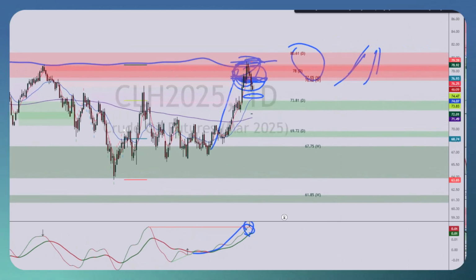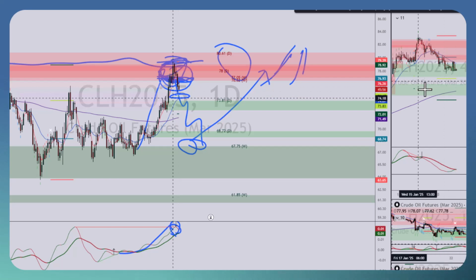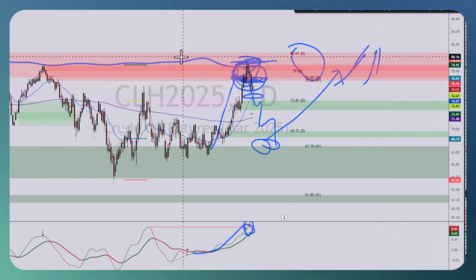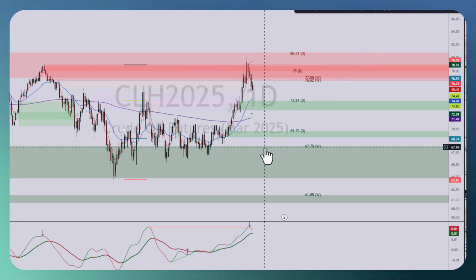I would be waiting for price to push back, and hopefully it does that for us so we can get long in February for the next ramp up. Or I would be going to the lower time frames and looking for some type of entry setup on the lower time frames. But it's very important for price and time to align together, not just using one by itself.